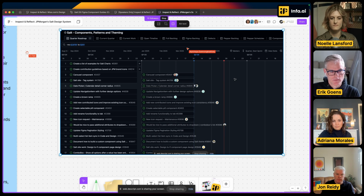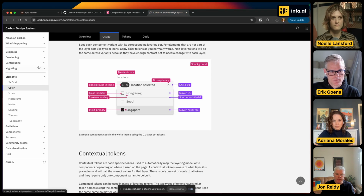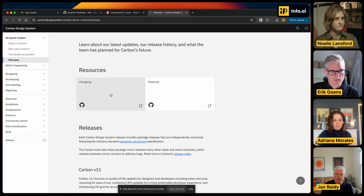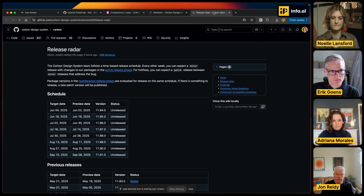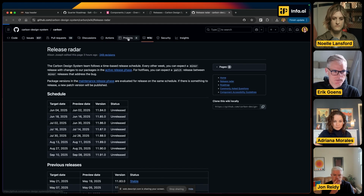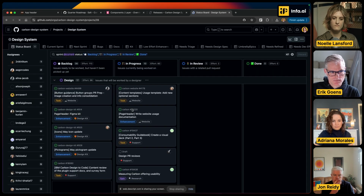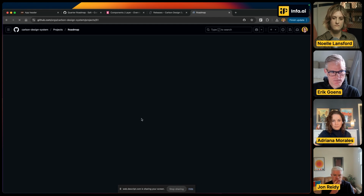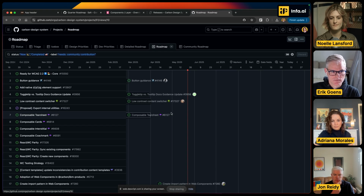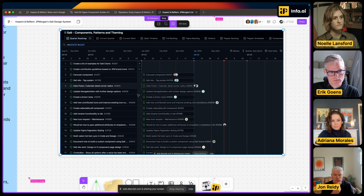I know that Carbon also has a public roadmap somewhere. Yes, releases, I guess. Release radar. Yeah, that's the one. But let me check if they actually have similar things. Oh, they have a roadmap, yeah. Actually, it looks like most of the design systems have such a roadmap on GitHub. But what are your thoughts on that?